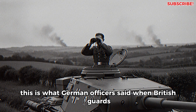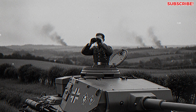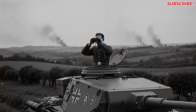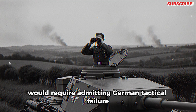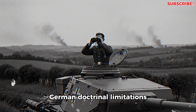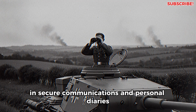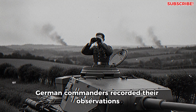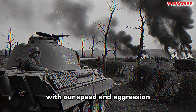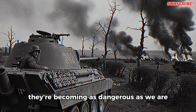This is what German officers said when British Guards Armoured burst through the Bocage. They said nothing officially, nothing for the record, nothing that would acknowledge British tactical superiority. Because acknowledging British competence would require admitting German tactical failure, German intelligence inadequacy, German doctrinal limitations. But privately, in secure communications and personal diaries, German commanders recorded their observations. Von Luck wrote, "The British have learned to fight like us with our speed and aggression, while maintaining their organizational advantages. They're becoming as dangerous as we are."